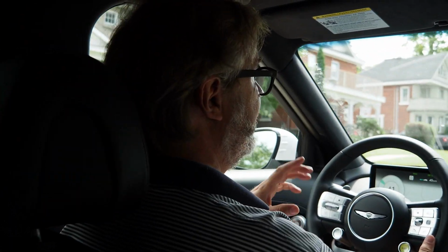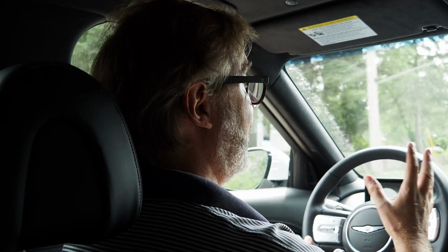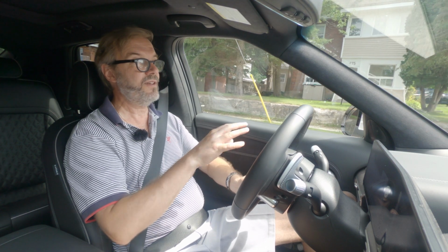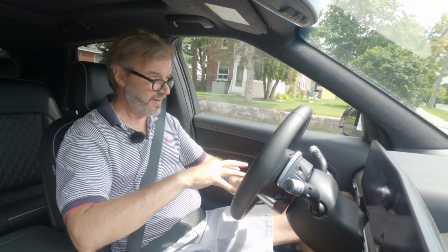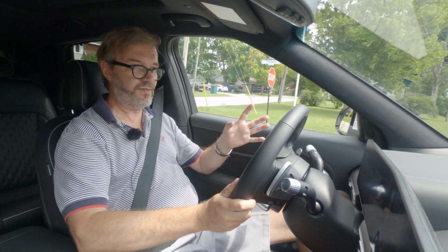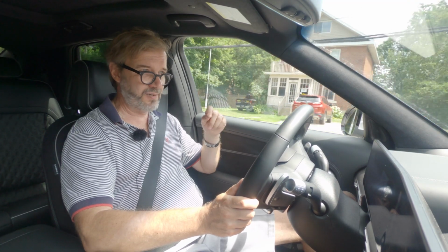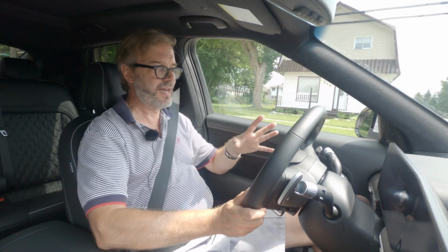Same with the auto steer. Even if you're not using adaptive cruise, the auto steer will still help you steer. That's why you have two separate buttons for the adaptive cruise and for the auto steer. So even if you're driving yourself without the cruise control or adaptive cruise control, the car will still help you steer, which is kind of neat. So you can use these two systems independently. In some of the other electric cars, including our Audi, the auto steer only works in conjunction with the adaptive cruise. So this is kind of neat.